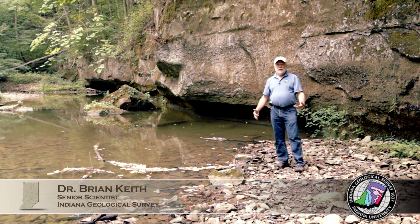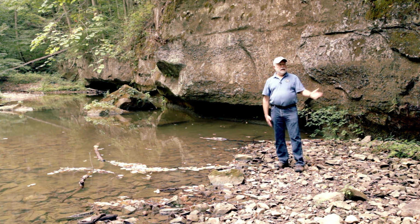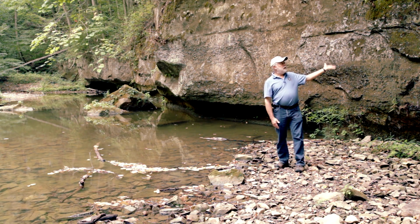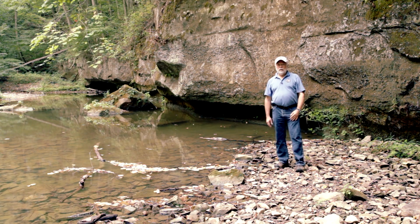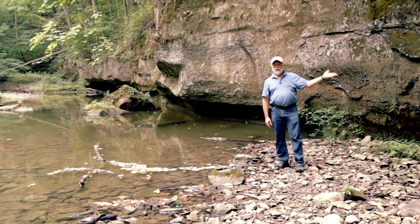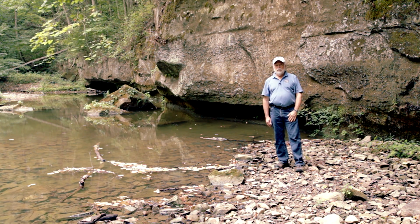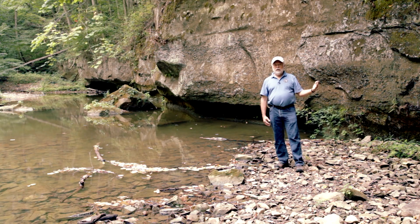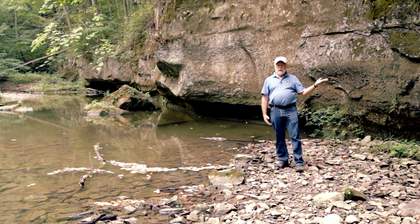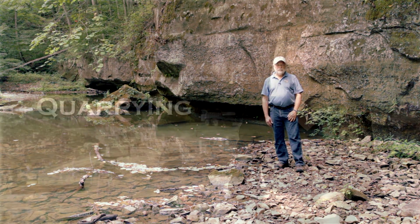I'm Brian Keith, the carbonate geologist at the Indiana Geological Survey at Indiana University. And we're standing here in an exposure of the Indiana limestone. That's a world premier building stone because of its massive character, its uniform composition and high quality. Makes it a very durable, easily millable stone for a variety of applications.